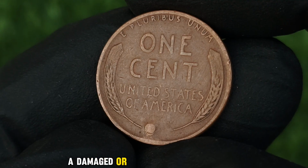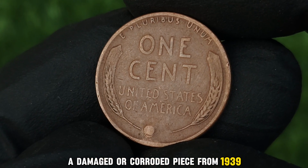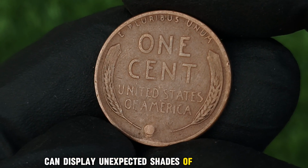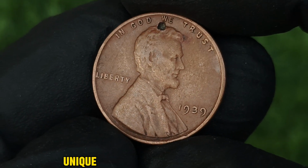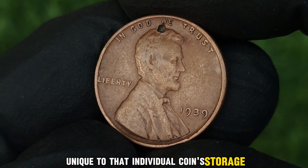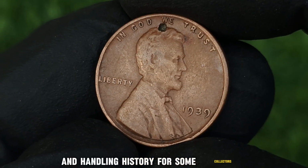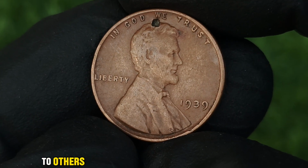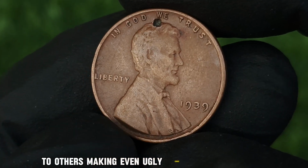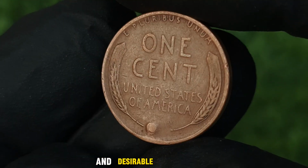A damaged or corroded piece from 1939 can display unexpected shades of dark chocolate, reddish copper, or olive tones that are entirely unique to that individual coin's storage and handling history. For some collectors, this color variation is as appealing as luster is to others, making even ugly coins quietly beautiful and desirable in their own way.